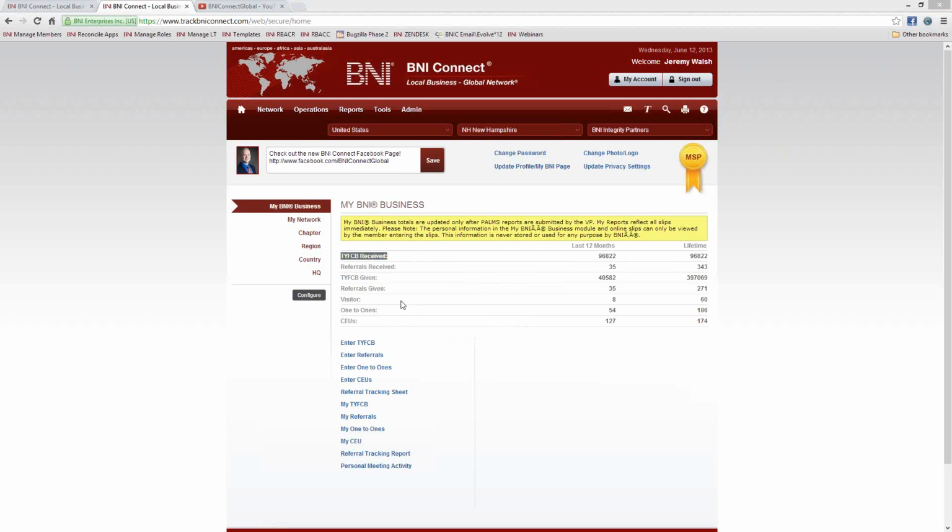So let's take a look at how we do some of these slips. How do we enter some of these slips into the system? Now again, from your My BNI Business page, you'll see the 4 top entries here all have the entering of the various slip types. We have the thank you for closed business slip, the referral slip, the one-to-one slip, and the CEU slip.